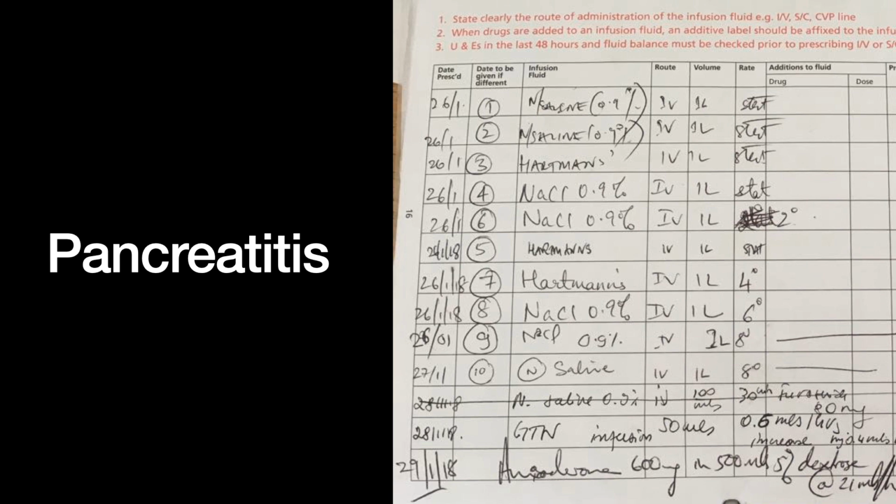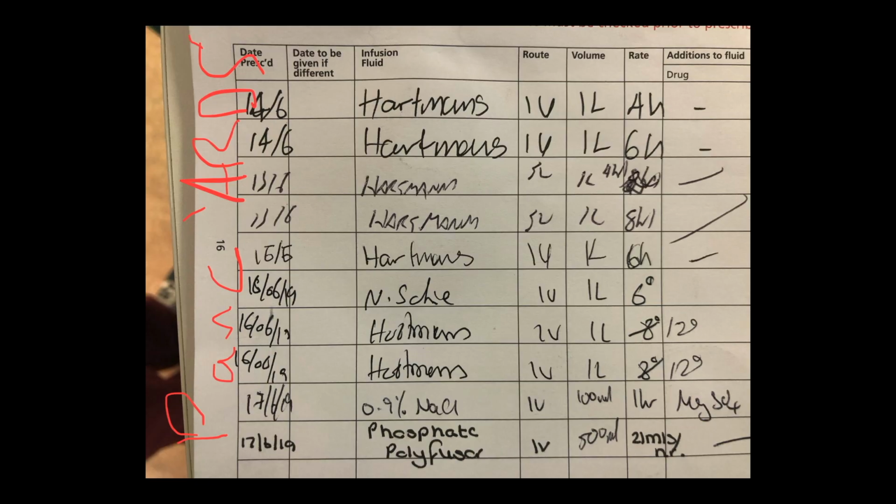Iatrogenic critical illness. Here's another patient with pancreatitis, referred to us because of ARDS, secondary to pancreatitis. And of course, despite what the books say, ARDS is not caused by pancreatitis. It's simply iatrogenic pulmonary edema because of fluid overload.